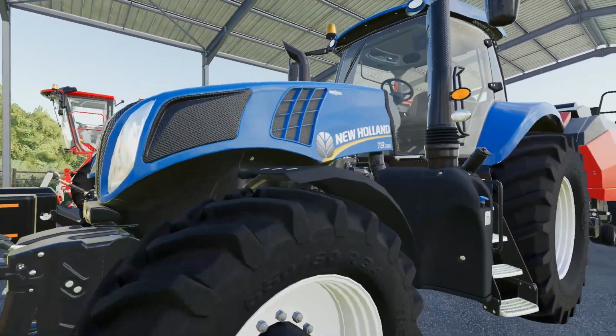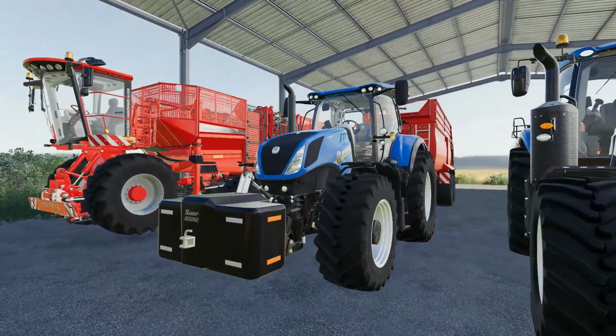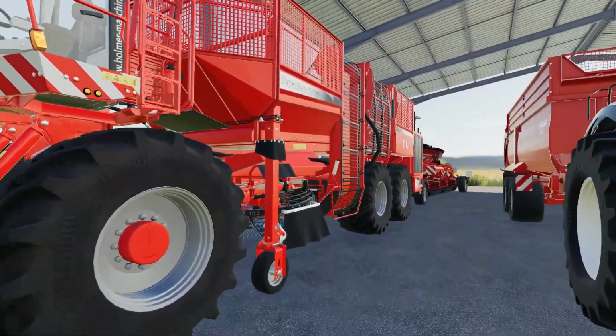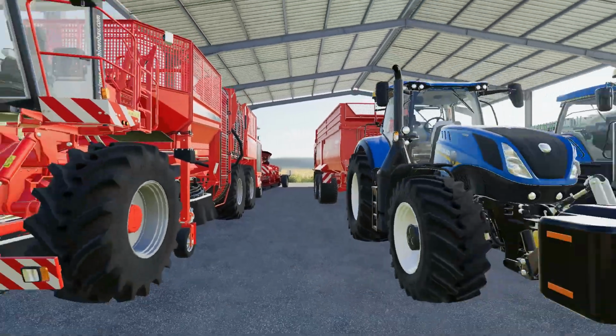Our New Holland T8 on a Kuhn baler, for the straw for the pigs. We have a T7HD on the trailer. And we have our Holmer Terados T4 here with a 12-row lifter unit. So we grow sugar beet as well.